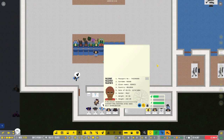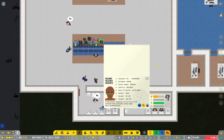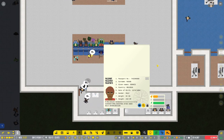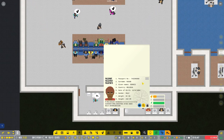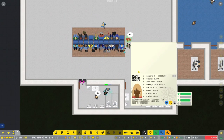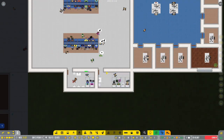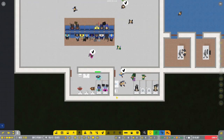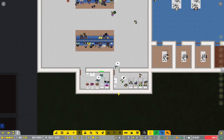Who are you? Rosen Dennis from Moldova. Born in 54. Male, 94 kilos of weight. Height 2 meters and 10 centimeters. You're very tall, sir. So, do you have any special thoughts about this airport? They want to go to the toilets, which is fine. This one wants to sleep a little bit, or is bored. I'm not sure what that means actually. So this is already a little bit cool, isn't it?